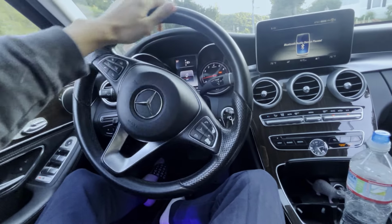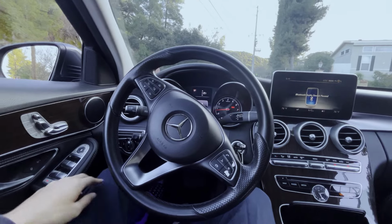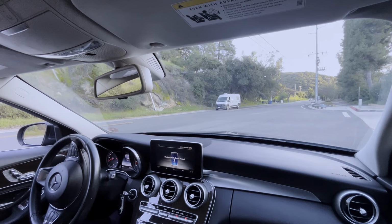And I'm definitely getting another Mercedes after this, probably a C63, or maybe I'm really looking at them CLS 550s or CLS 63s. That'll probably be the next upgrade to the channel. All right, now enough of the yapping. I'm gonna just get to the driving.